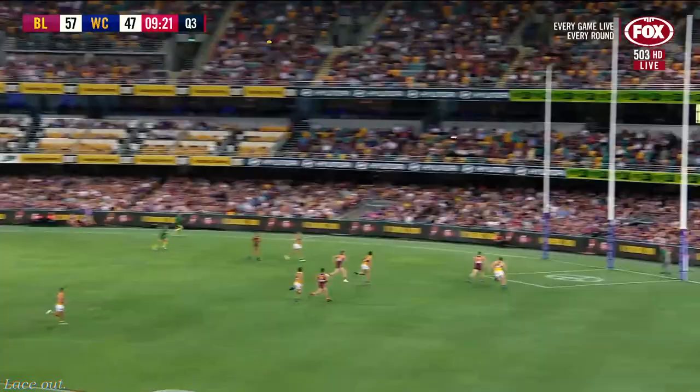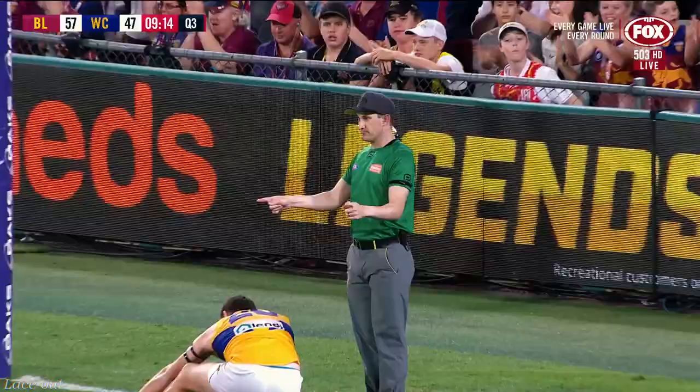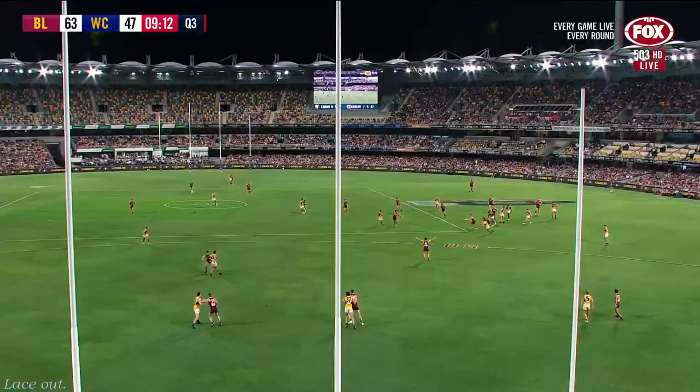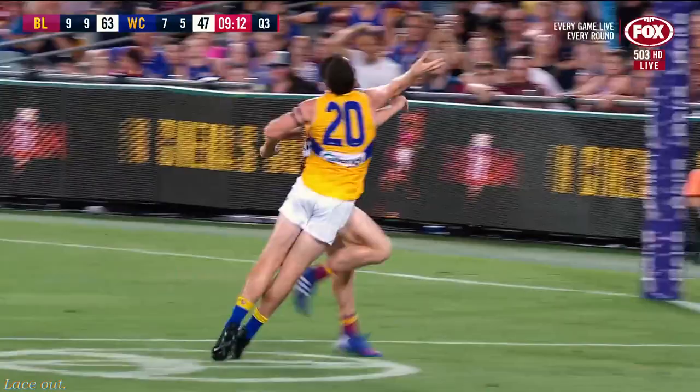He launches it long, very long. Lincoln McCarthy with a long-range goal. And Lincoln McCarthy from 55. Some good work on the line here by Darcy, Dan McStay, just to put a bit of a block on McGovern. Yep. Enough of a block just to allow the ball to go through.